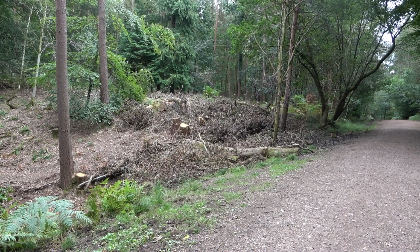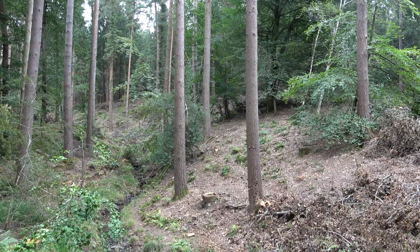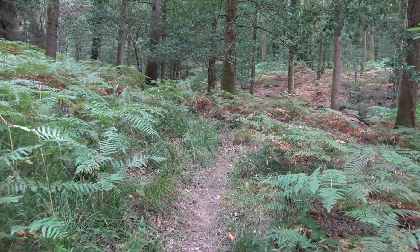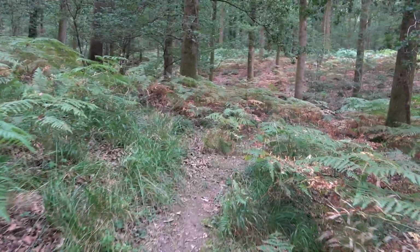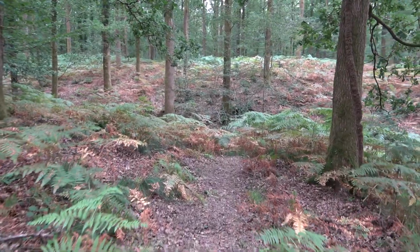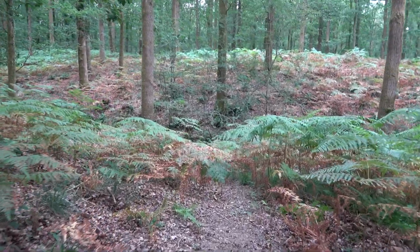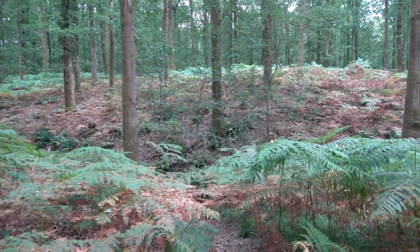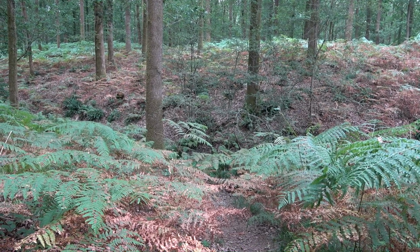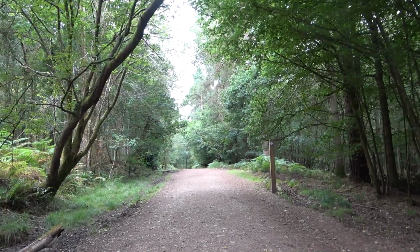This is where some of the works are taking place. Gosh, that's rough terrain to work in. You have to know what you're doing there, I imagine. A bit of tracks off to the side here. Looks like autumn's coming. Splendid picture. Right, we'll continue then. It's an attractive tree on the left.